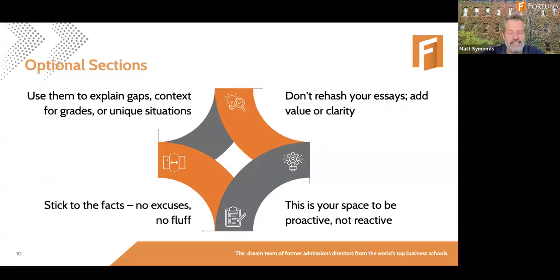There could also be in this part of the application form optional sections. You touched on that in the beginning. An optional section, say, where I can go back to something that I've said elsewhere. How do you advise candidates to use this possibility, this opportunity?